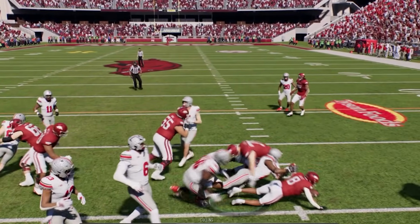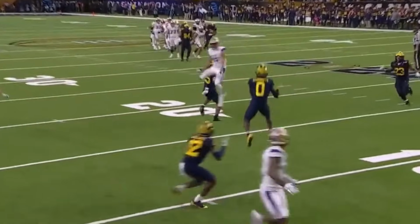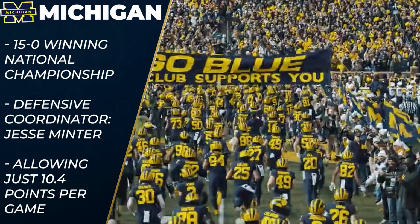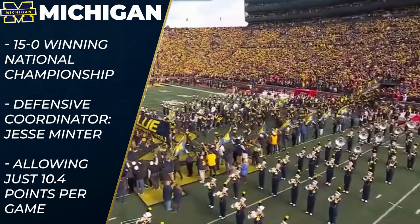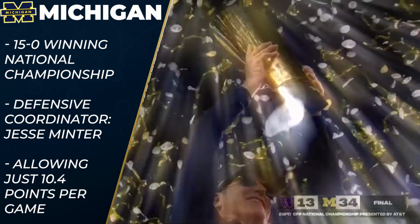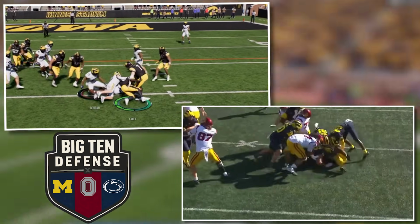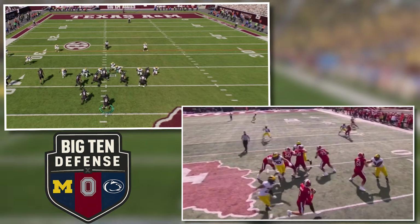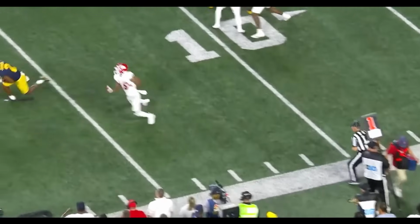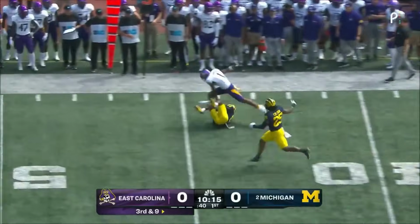Michigan's 2023 defense was the most complete unit in college football. Disciplined, disguised, and dominant at every level. They finished 15-0, won the national championship, and led the country in scoring defense, giving up just 10.4 points per game. Jesse Minter's scheme brought NFL structure to the college game, building a two-high disguise system with sim pressures, match coverage, and elite communication across the secondary, with Will Johnson locking down the outside and Mike Sainristil locking up slot routes and blitzing off the edge.